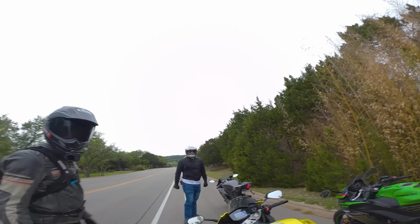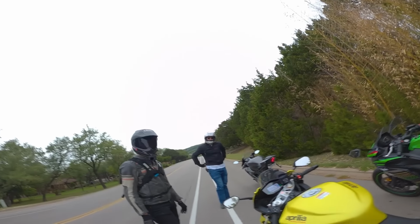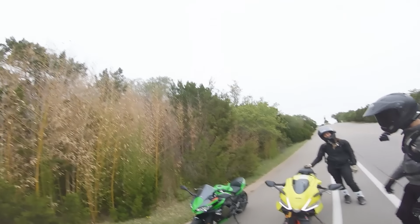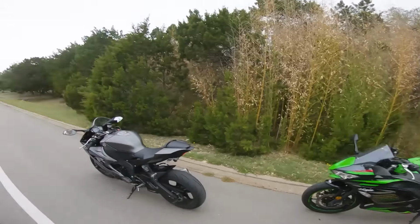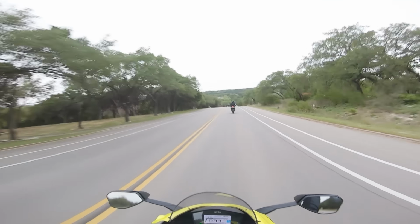I'm so curious as to why I feel so differently about it. Maybe it's like my posture or something. It's because you haven't spent a lot of time on bikes like these. This is so friendly. Wait till you ride this. You're gonna hate it. Oh my God. Oh, I'm so much more comfortable.